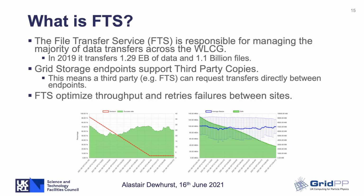Okay, so I've been speaking about Rucio, but the other thing I mentioned was FTS, and FTS is the file transfer service, and it's responsible for managing the majority of the data transfers across the WLCG. Now, you might say, well, hang on, didn't you just say Rucio was that?